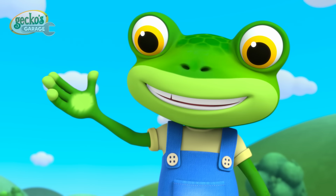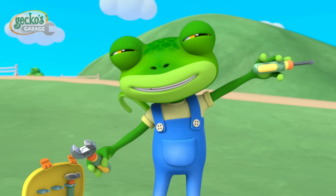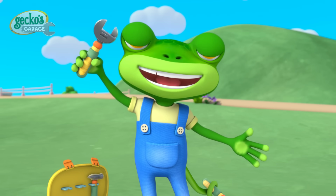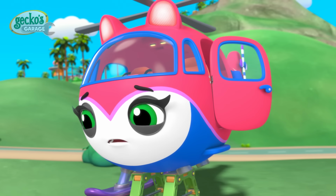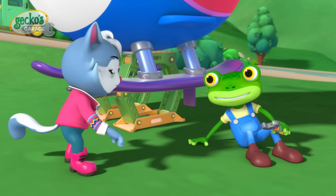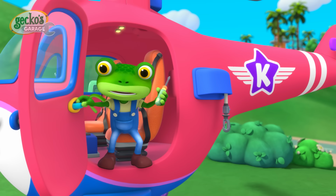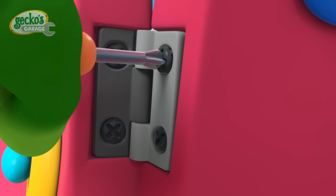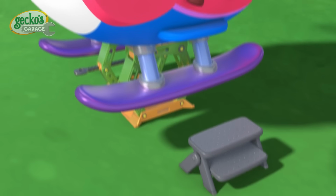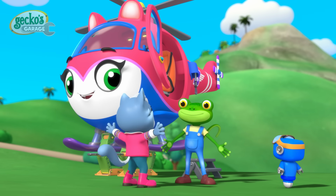What tools do we need? Screwdriver? Wrench! Gecko's Garage, time to fix! Gecko's Garage, let's fix this! Bolt this skid on nice and tight for a smooth landing after every flight. These hinges operate Helena's door, held by screws, to keep her secure. The door is fixed and the skids are a pair. Now Helena can get back up in the air.